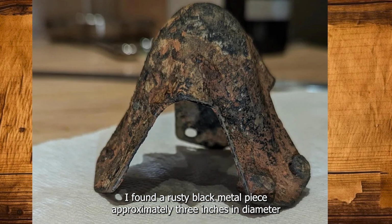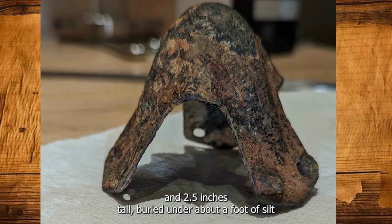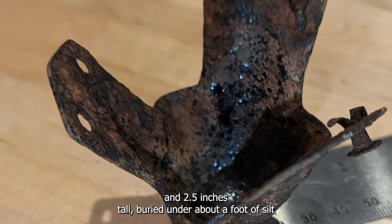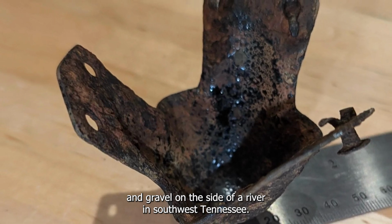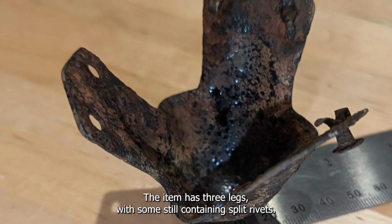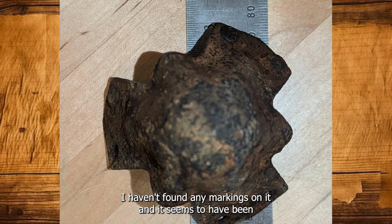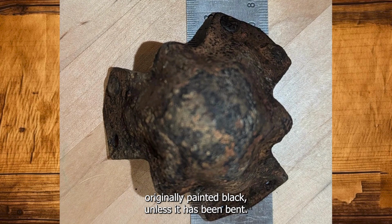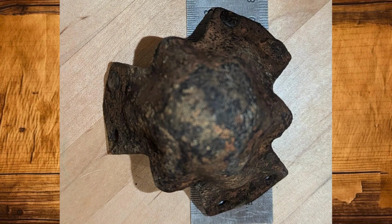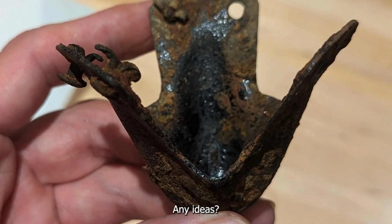Found a rusty black metal piece approximately 3 inches in diameter and 2.5 inches tall, buried under about a foot of silt and gravel on the side of a river in southwest Tennessee. The item has 3 legs, with some still containing split rivets. I haven't found any markings on it, and it seems to have been originally painted black. Unless it has been bent, it doesn't appear that this item would fit on the corner of a box. Any ideas?